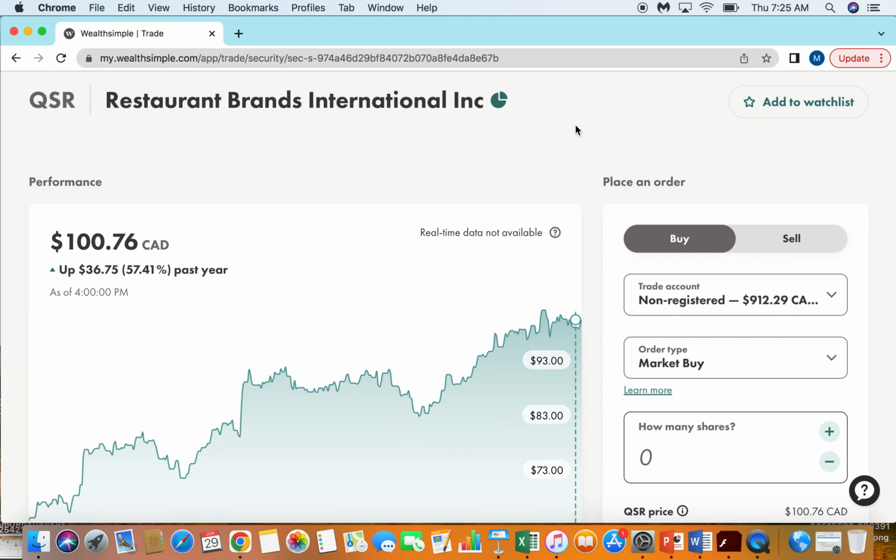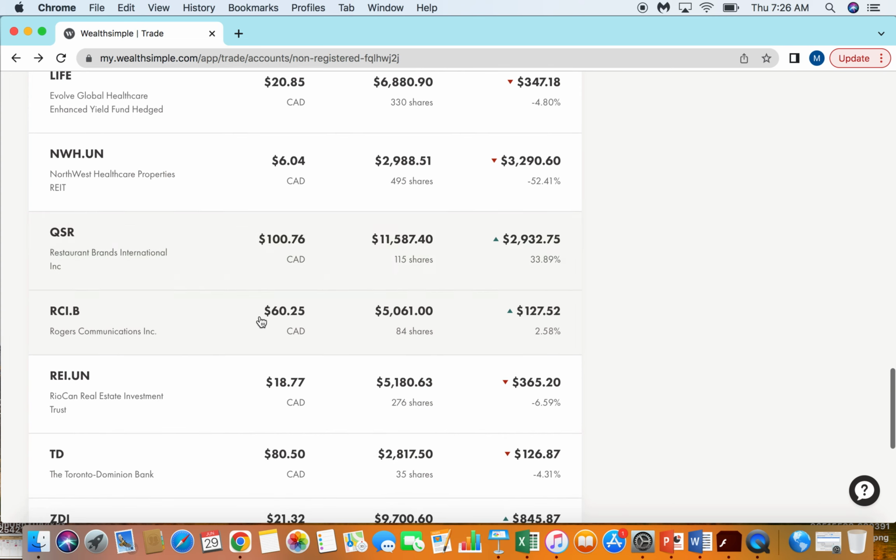Tim Hortons has been doing really well lately, bouncing back from COVID. Burger King's finally starting to get some traction in the US, which is a big deal. And they're seeing some good momentum internationally as well across their business. So lots of positives here. Hopefully they can continue to grow on it. And they trade at a lower multiple versus some of the other big fast food stocks. So that's why I first got into that one.